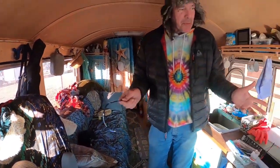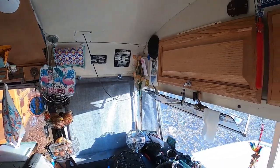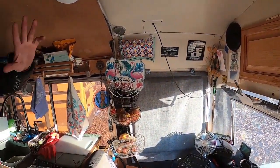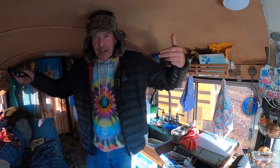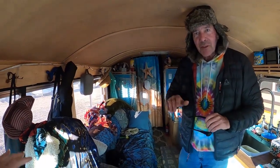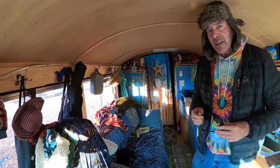Pretty typical for the front of the bus. We're lucky enough that all of our windows have these coverings. We place them up there at night so it blocks out all the wandering eyes, and it also acts as insulation. Now, are these original windows? Original windows, yeah. It's unusual for a bus.